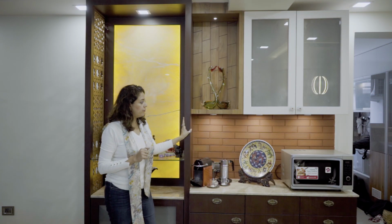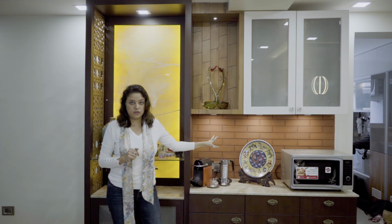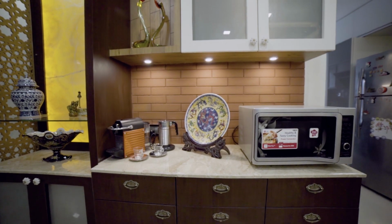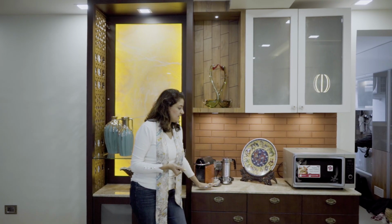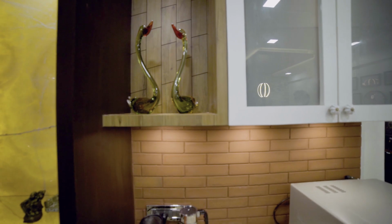Moving on to the crockery unit, we have created a faux brick wall concept here. So actual bricks put together with the terracotta finish, which is very good for stain and damp and things like that. So it's one of the best options, either a tile or something like this with your crockery area. Better not to go for things like wallpaper or texture in this area because there can be spillage.